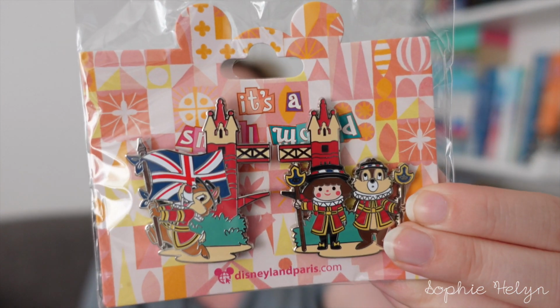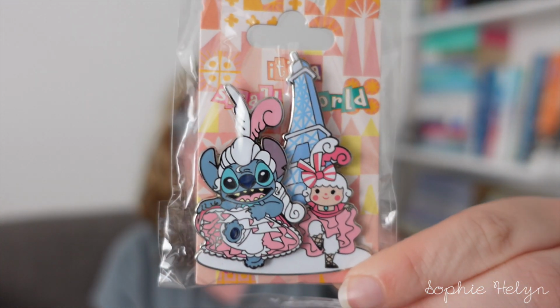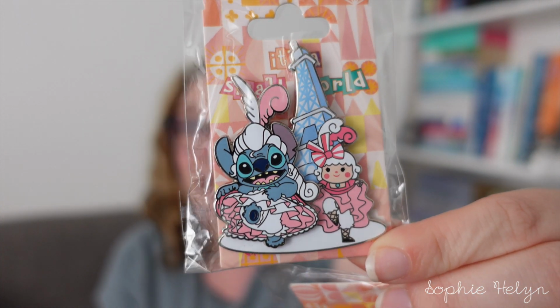And then I picked up these 2 from the It's a Small World set. So we've got the Chip and Dale in front of the United Kingdom, and I feel like I want to do a United Kingdom board of some sort. And then I had to get this one, which was Stitch doing the can-can in front of the Eiffel Tower. I kind of had to, right?